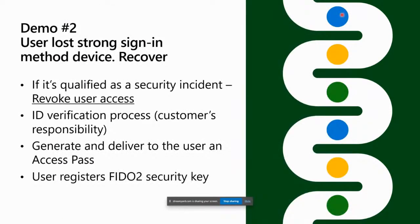So what's the bottom line from this demo, right? The user lost the device, and we have warranty that the device was destroyed. The user came and asked how we can proceed to be passwordless, and we happened to onboard a FIDO2 security key. And we have another scenario.